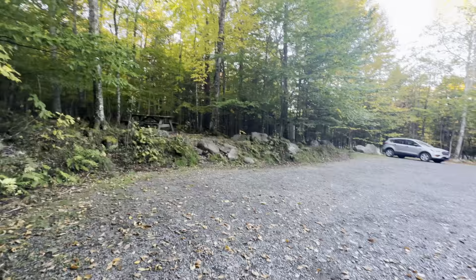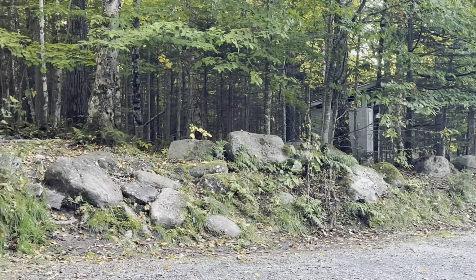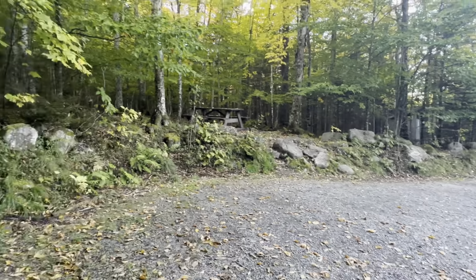It's getting better. There's a picnic table and an outhouse in the parking lot, which is helpful when it's an hour and 45-minute drive and you drink a giant cup of coffee.